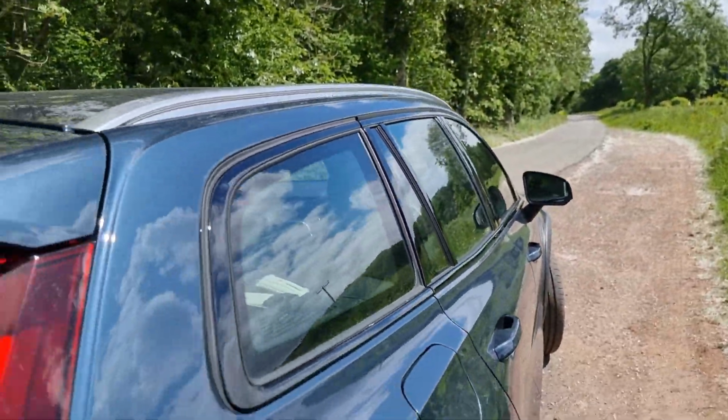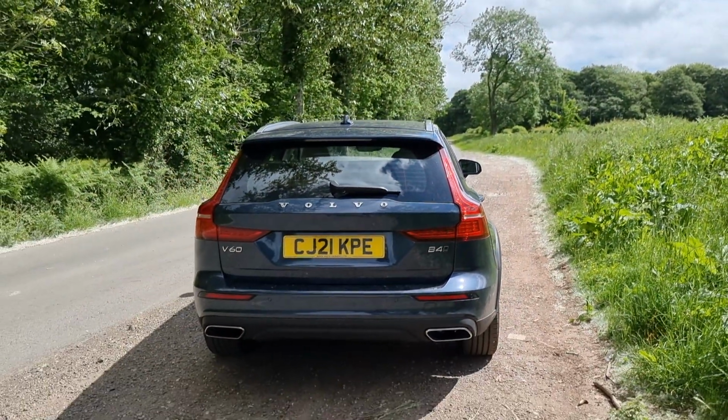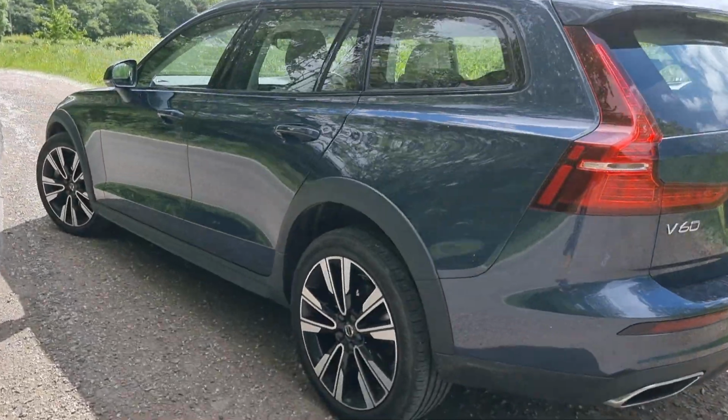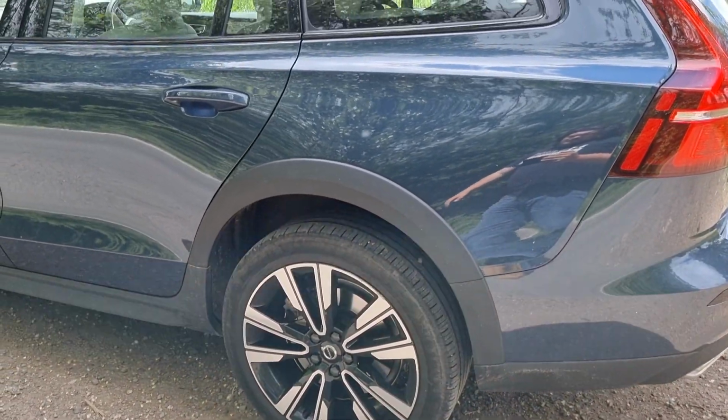And the things with Volvos, they just look fantastic. The more stuff you can just chuck on them and attach to them, they just seem to look better. I don't know how they do it. As standard, it comes with Continental tyres. These are the Eco Contact 6s, and they're standard on the Volvo range.